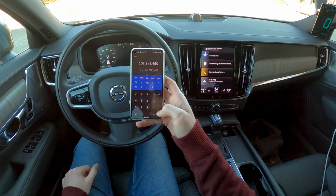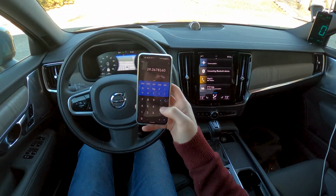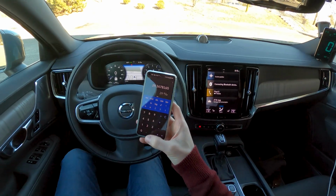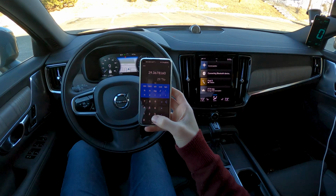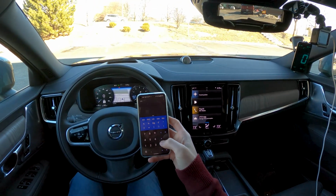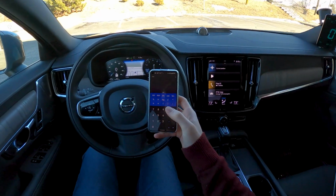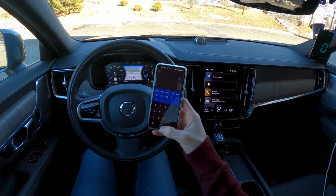102.2 divided by 3.480 is giving us 29.4 miles per gallon. So that's rounding down, bringing us into 29, 1 mile per gallon below its EPA rating. That's a bit of a bummer. I would have expected a slightly better number, but this thing is pretty large, pretty luxurious, and a little lifted.